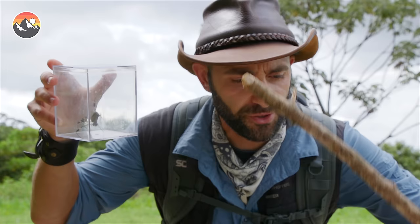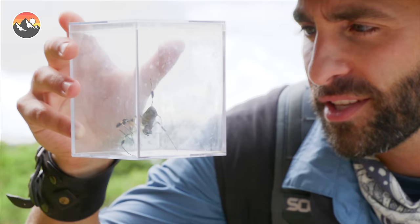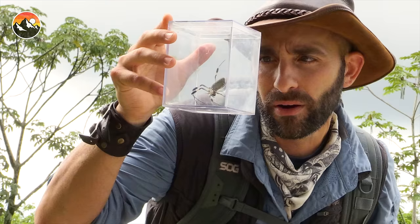All right, now I am gonna keep my spider stick with me just in case I need to balance the animal on it at some point. Oh boy. You see it up in its web and you're like, oh, it's not that big, until you get it inside of a clear plastic cube and it's right next to your face. It's a lot bigger up close and personal. All right, I'm going to take off my pack so I have a little more mobility.